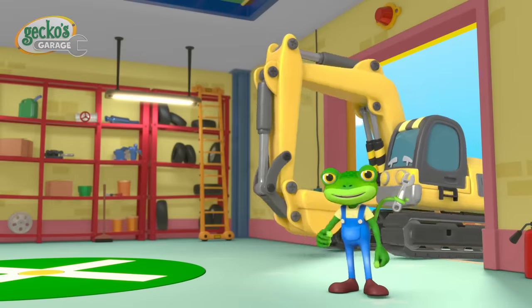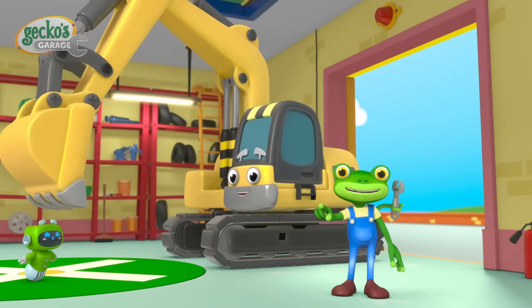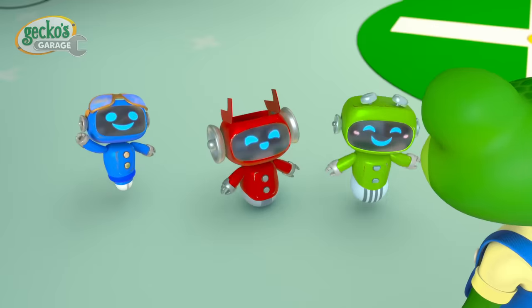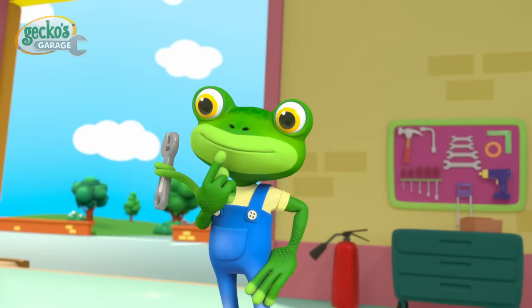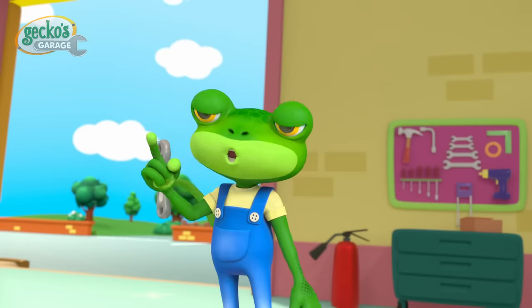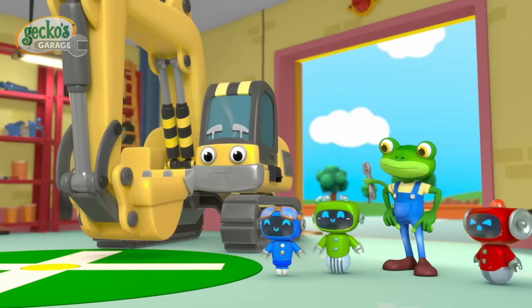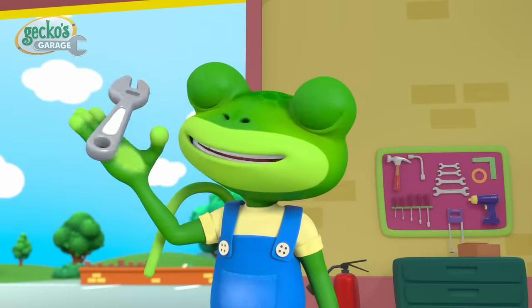Hello, everyone. Eric the excavator's in for his service. We have to check he's fit and healthy for all the digging he does. Who wants to help? I think I'll choose yellow. I know you want to play, but I think you'll have just as much fun working in the garage.